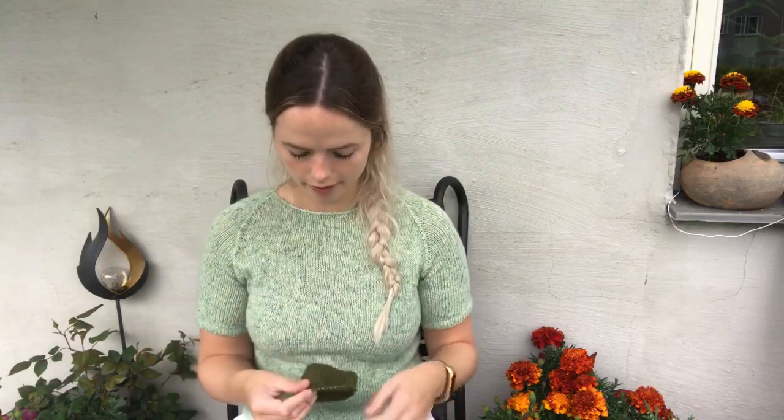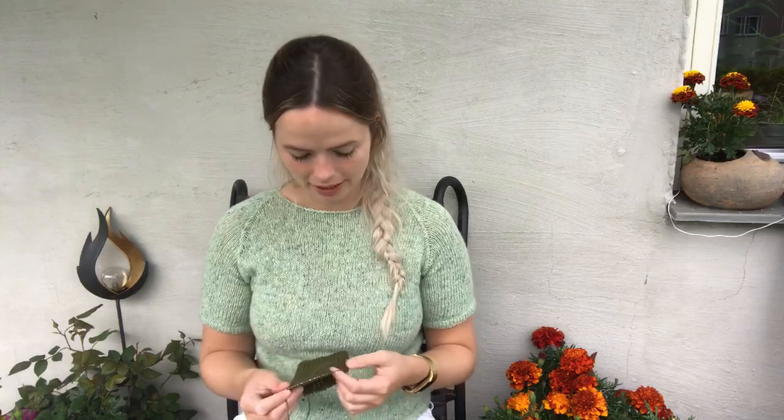And even though gold is in my heart and I love any gold stitch markers, the fact that these are silvery means the color doesn't wear off, which I find with some stitch markers when I have them in my hand. The golden color gets stained or worn off if I knit a lot with them. But these have held up really nicely.